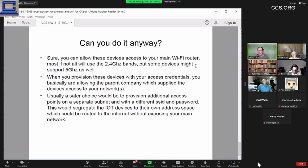So if you're going to do a lot of devices, you may want to consider, let's put a couple access points out here, run them on a different channel, different SSID, where the devices can reach them, and they'll connect and they'll use a different IP address range and segregate them that way.